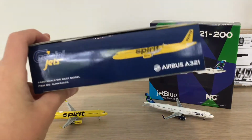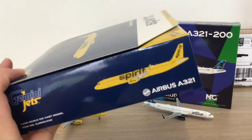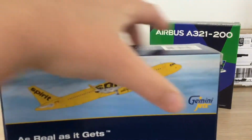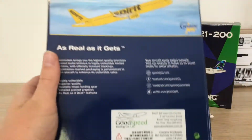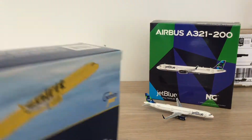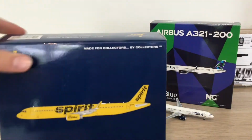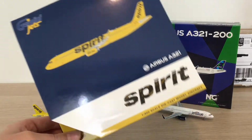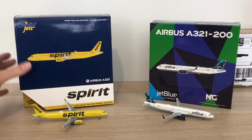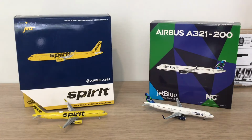So yeah, and I'm going to give them points, I'll put at the bottom how many points they have each. So you have the Spirit Airbus A321 adult collectible model, and then there's realistic features, 2020 release and everything. What I really like about the Gemini Jets box is the flap. I think that's just a really cool addition that Gemini Jets have on their boxes.